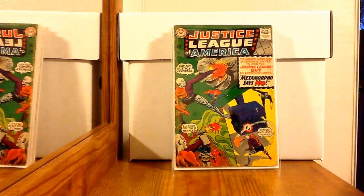And as you can see, this is not in the best shape. This one's more like a 3.5, 3.0, but $2, so definitely not gonna pass up on this.